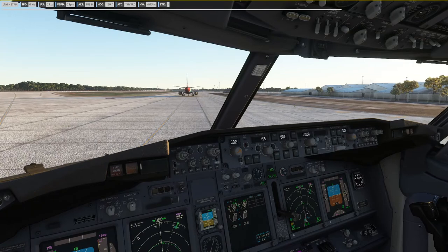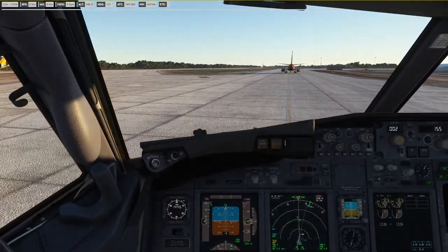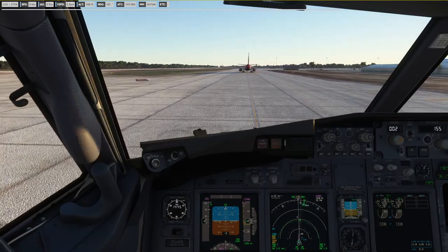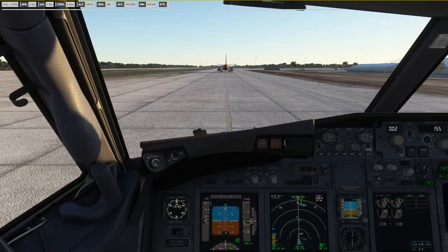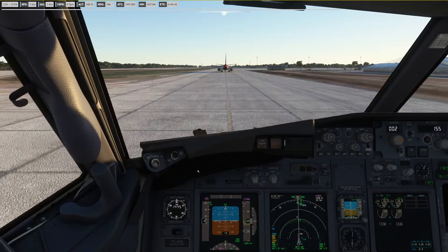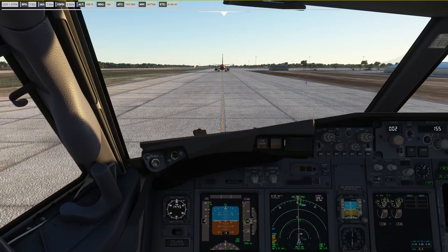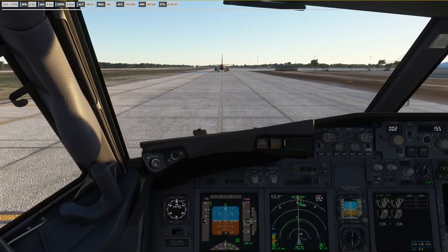We are requesting 390 reference for the Wolfgang. 390, 790. Thank you, 390. And ready for departure. Taxi to holding point runway 36 right via Victor Yankee Mike November. Victor Yankee Mike November, holding point 36 right.